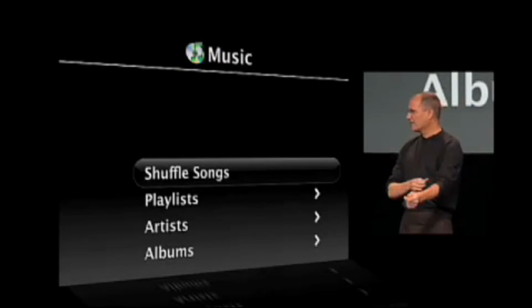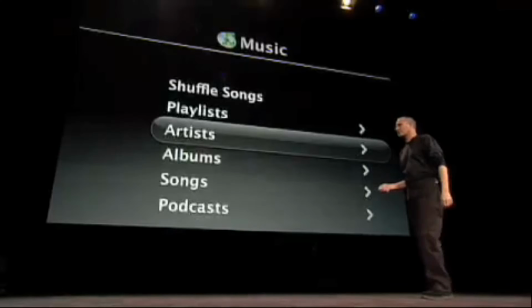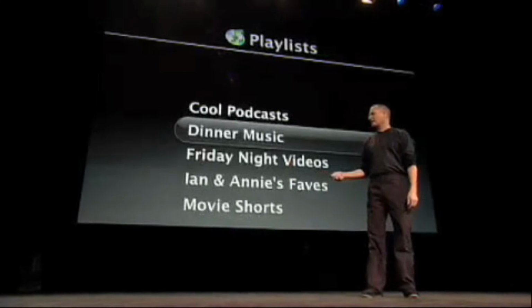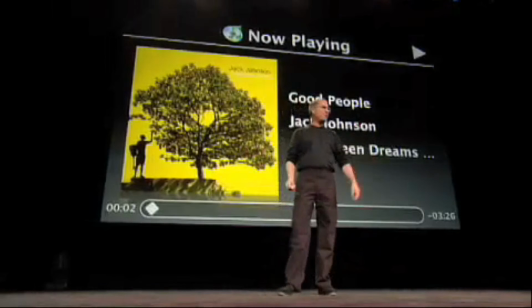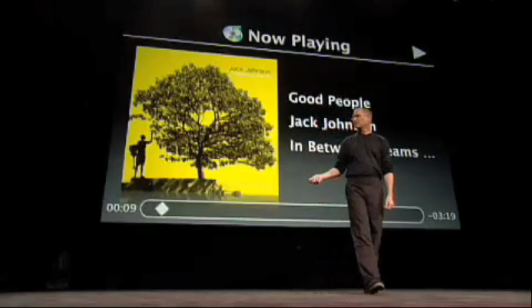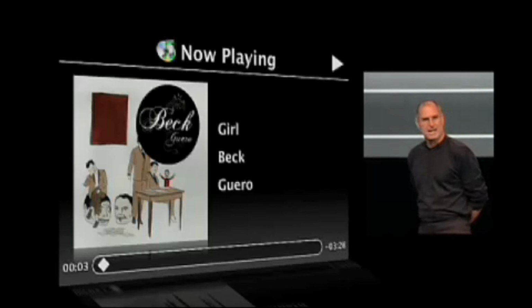And what do I have here? I have all of the music from my iTunes music library and all of my playlists. And so I can just go down here, I can shuffle songs, I can go into playlists, look at artists, podcasts, whatever I want. In playlists, I can go down here and pick a playlist and just play it. And from across the room, I'm seeing album art, controlling the volume. Go to the next song, skip a song. It's that simple.